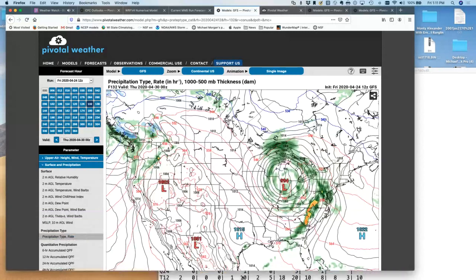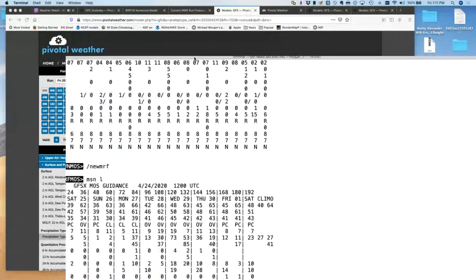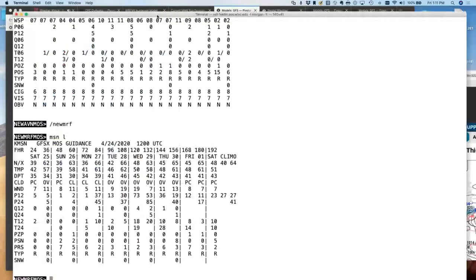So the temperatures for the week, this is just from the model. Are you guys seeing the maps? I want to make sure you're seeing that.